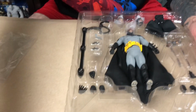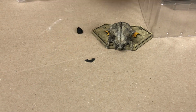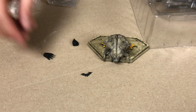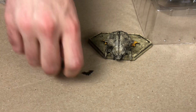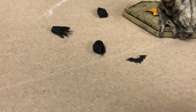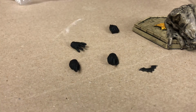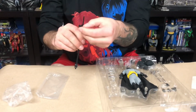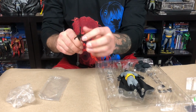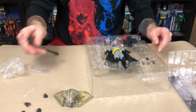And you can see here we got these cool little unique Batarangs. Got all kinds of hands that we can switch out for him. Oh, I'm loving this. Every hand you see here for the right, there's an accompanying one for the left. You can see this stand we got here. Really digging that. I wonder if there's instructions in this, but maybe not.